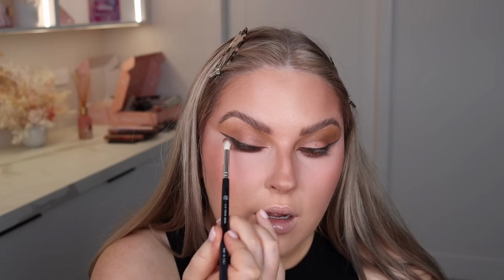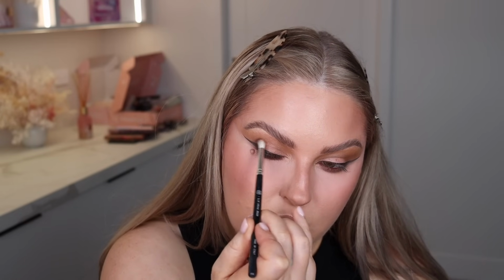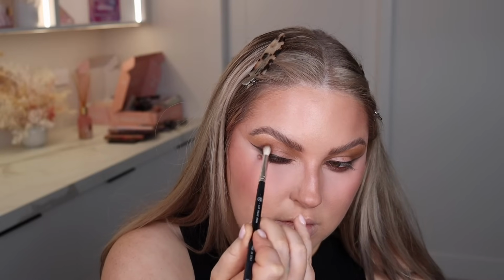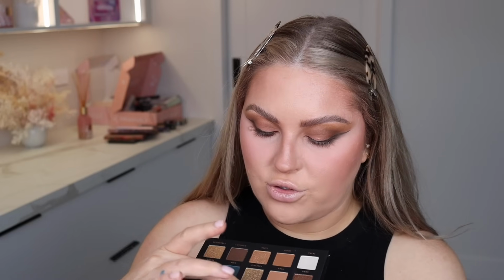Going back in with that really dark color, blending up to that wing. And then you know what, I'm gonna take quite a bit and lay my brush on its side and just do some outer corner action and smoke out the liner a little. Okay, still with me? Are we trusting the process or are we writing this off? I'm just gonna go in with a random color. Let's do Pandora. It's a gold.